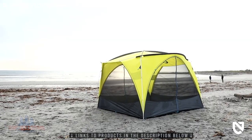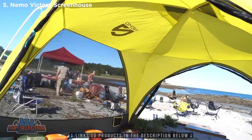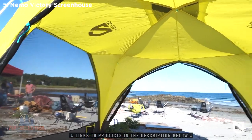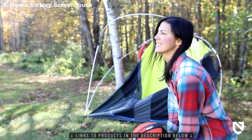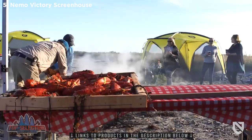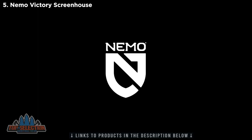For anyone looking to up their camp game or add bug-free coziness to their backyard barbecues, Victory Screen House is the cavernous and durable gathering spot that you've been waiting for. And like all Nemo products, your screen house comes with a lifetime warranty, so it will last with you through years of adventures.